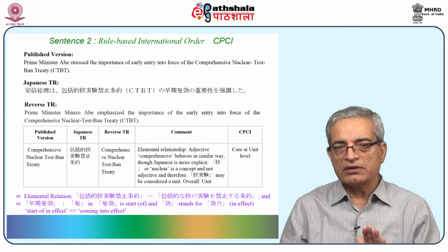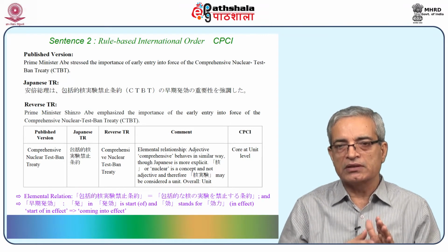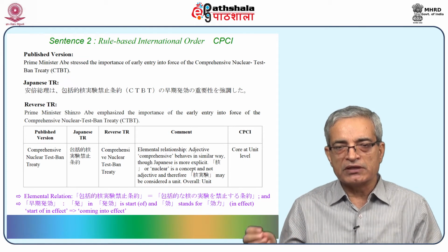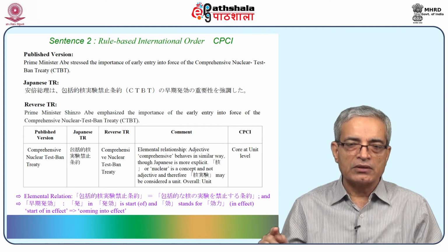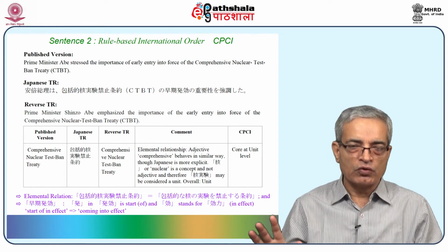So, elemental level relationship: what is being seen here is that the adjective comprehensive behaves in a similar way in Japanese, though Japanese is more explicit. Kaku, or nuclear, is a concept and not an adjective, and therefore Kakujikken may be considered a unit, an overall unit.